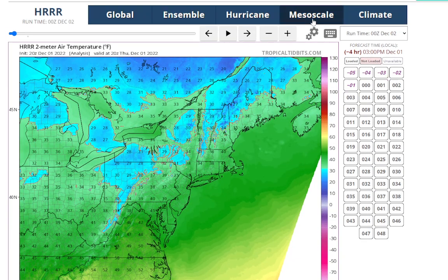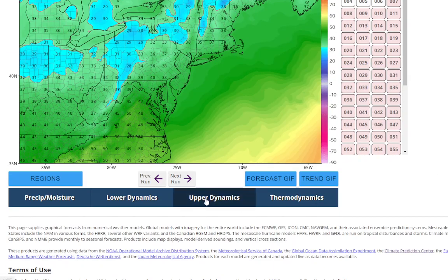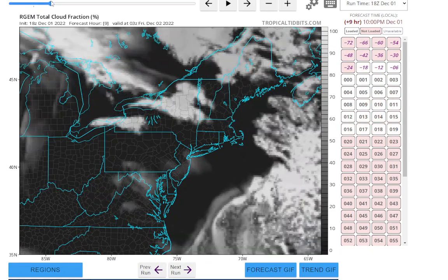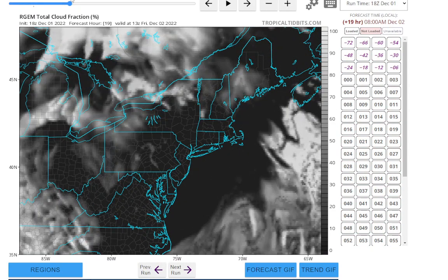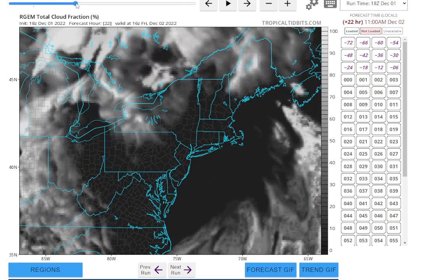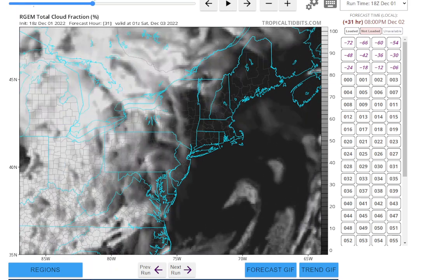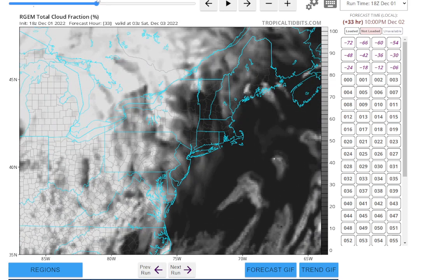So let's now look at the skies, and we'll go to the RGM here, and we'll look at the skies. So as for tomorrow, we may have patchy high cloud too. Maybe it's showing something like around midnight or something. But other than that, should be mostly sunny. The high cloud should stay away for much of the day. It looks like they're going to go to our north and west, and then they'll finally start coming in as we get into Saturday.